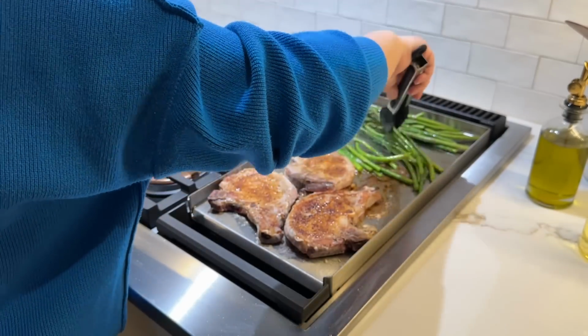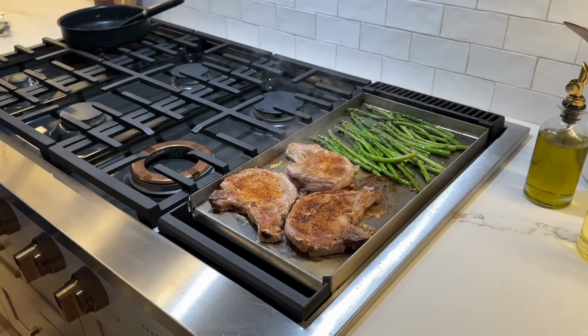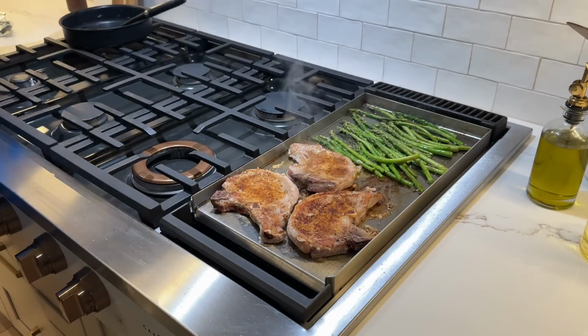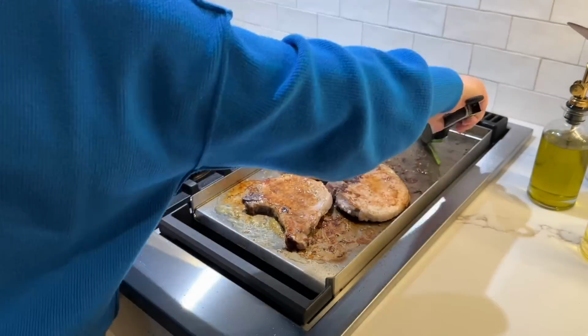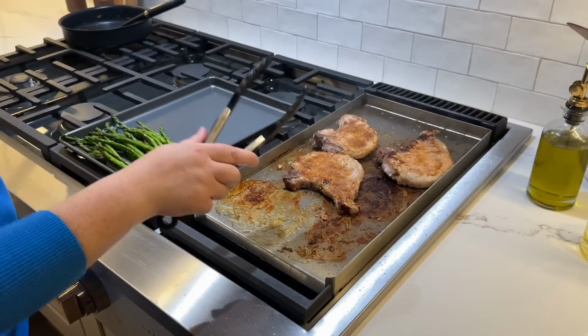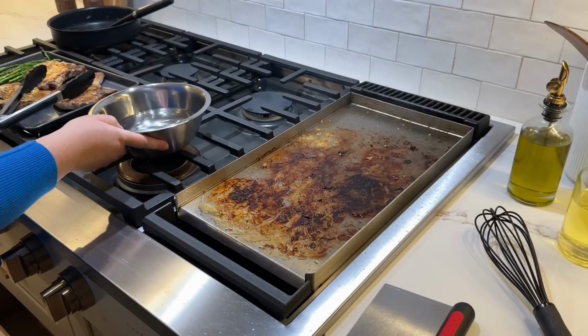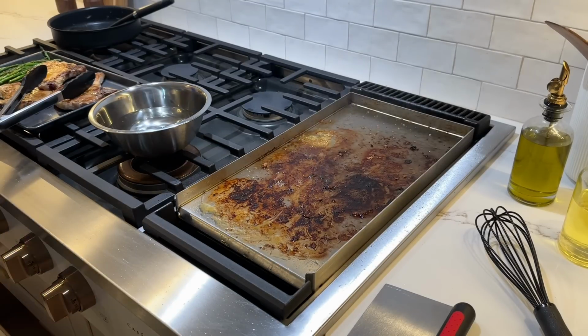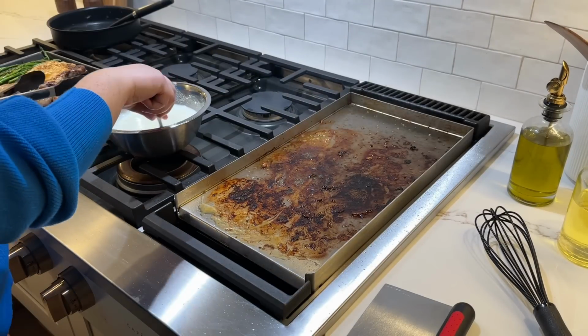So the pork chops were really self-explanatory. I used a fork to puncture them, to tenderize them a little bit and to get the seasoning down into the meat. And then I just put them on my hot griddle that I had drizzled with oil, and I also cooked my asparagus on there. I just salt and peppered my asparagus. The seasoning I used on the pork chops was the McCormick brown sugar bourbon seasoning. It's one of our favorites, but as you can see here, it really does a number on your griddle.